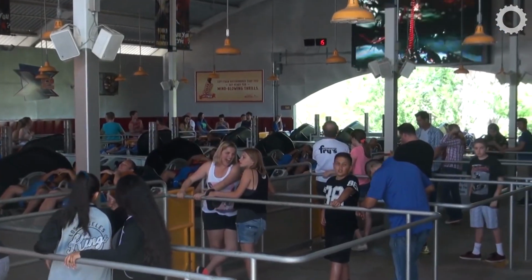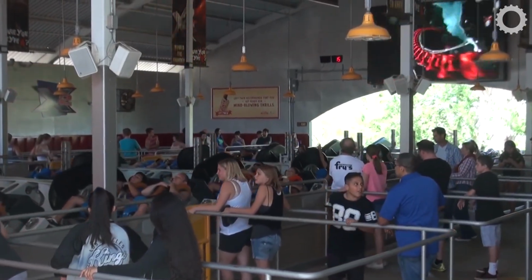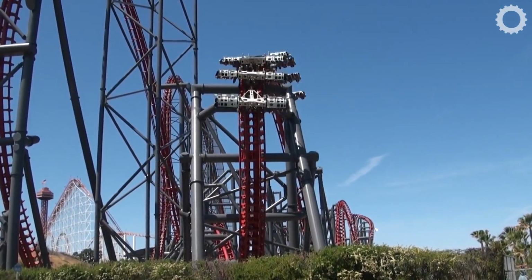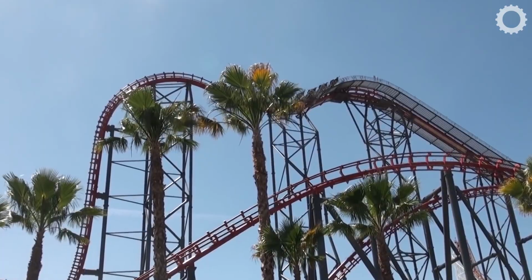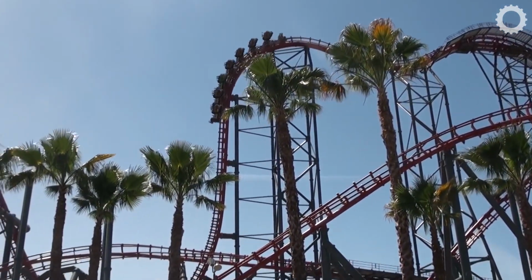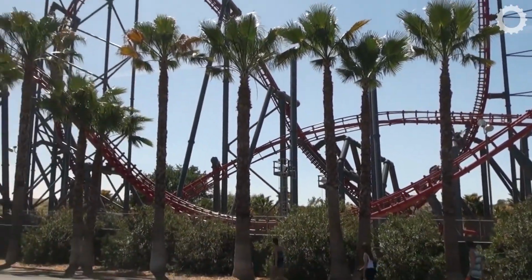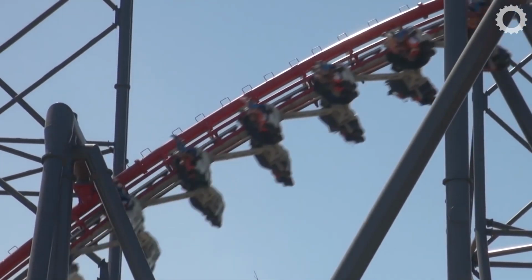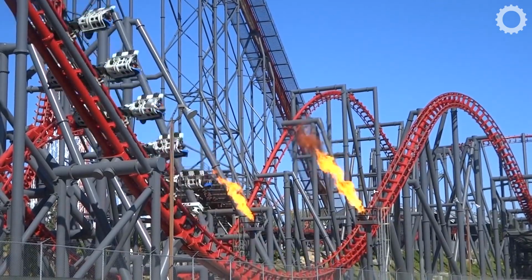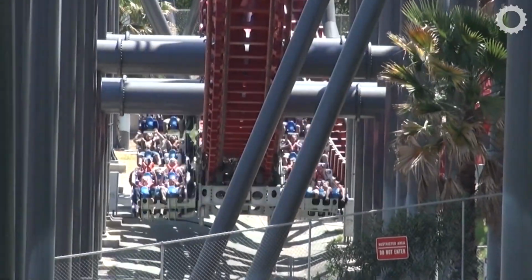A new loading system was also introduced with the updated ride, increasing capacity by 50%. This allowed for a third train to be added to the operation, again increasing capacity. The new trains were also lighter, reducing downtime and also increasing the top speed of the ride from 70 to 76 miles per hour. Speakers were also added into the seats of each car. These, along with a pair of flamethrowers which were activated as riders go past, enhance the overall experience.